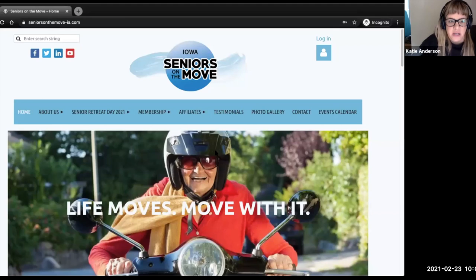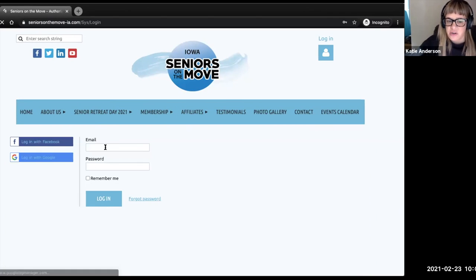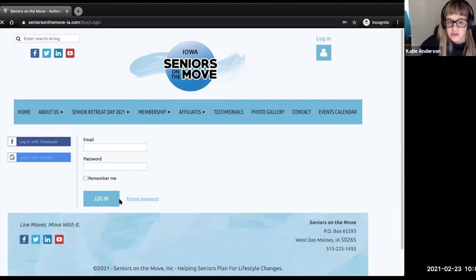But I just want to start by letting everyone know up at the top, this is like the top bar that you'll find on just about every page. And the login for you to log into your specific Seniors on the Move account is in the upper right. So this button here, when you click this little guy, that is a representation of you and your profile. It says login. So if you click on that, it will take you here where you can enter your email and password and log into your Seniors on the Move account. So if you want to sign up for an event or anything like that, that's where you'd find it. It's always gonna be up here in the upper right-hand corner.